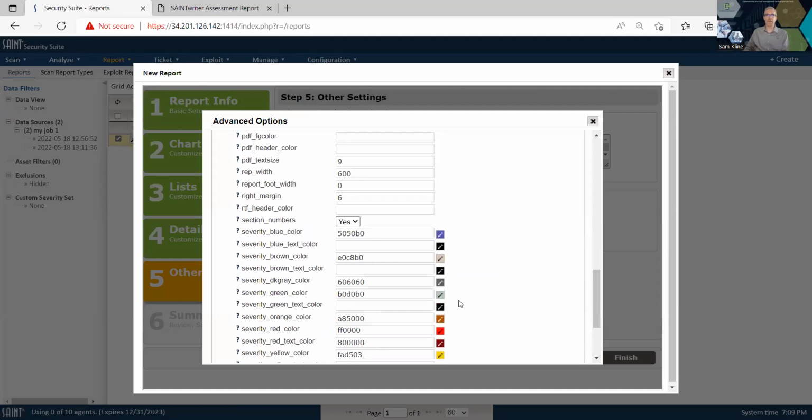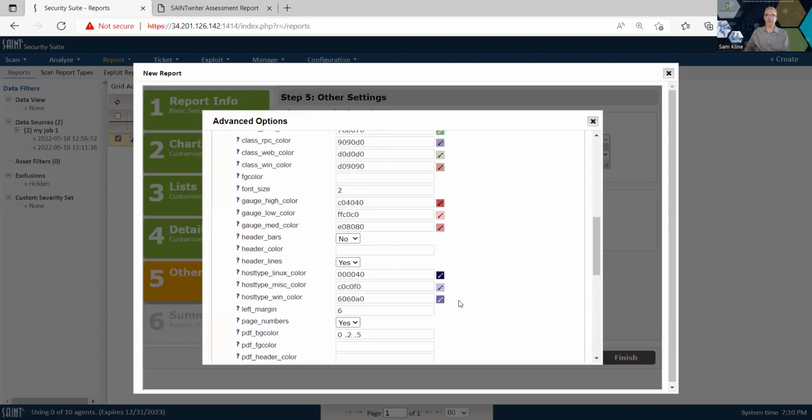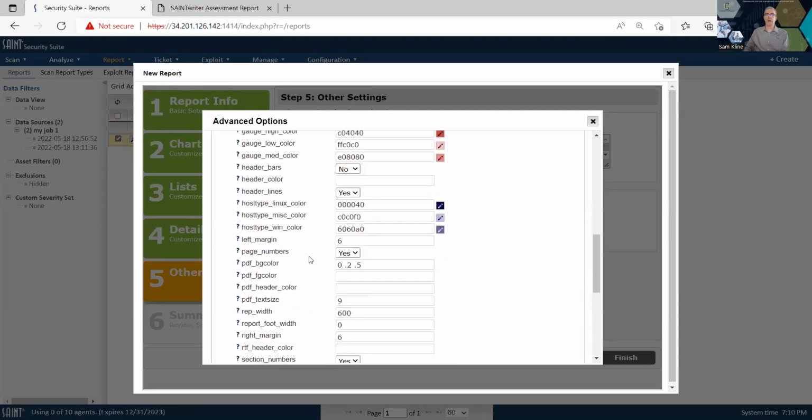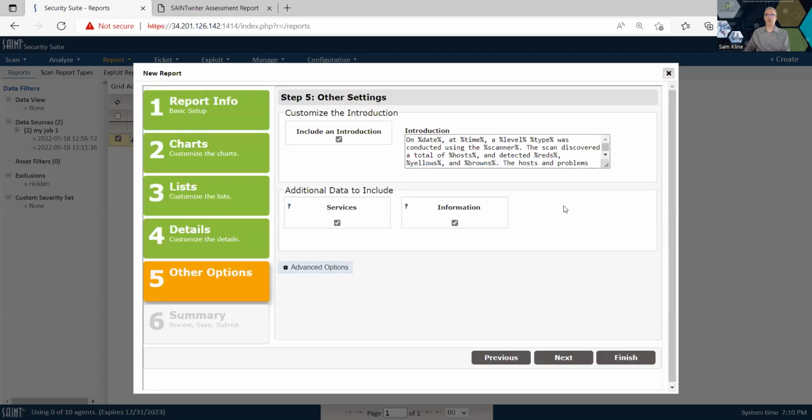And we can do that not just for the severity colors, but like for the CVSS gauge that we were looking at before, we can choose the high, medium, and low color. The host type chart, which was the monochromatic blue, we can choose new colors for that if we wish. So pretty much all the colors in the charts are now configurable. So once you choose the color scheme you like, you can just save that as a custom report type and then keep on using those color schemes for as long as you wish.